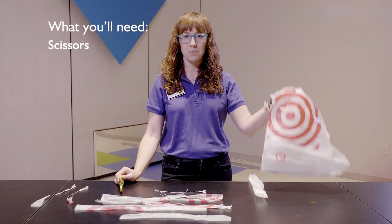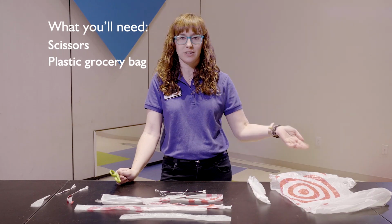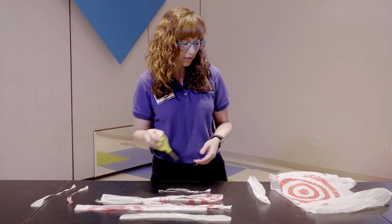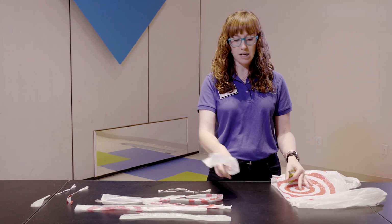For our next upcycling project, you're only gonna need 2 things: scissors and a plastic bag. Now, you might be wondering what we could make with just a plastic bag and scissors. Well, I'm here to tell you, you can make rope out of it. How do you do that? Let's check it out. You are not gonna need the bottom of your plastic bag. I've already cut that, you don't want it.